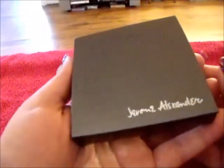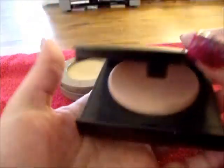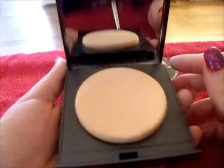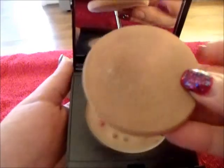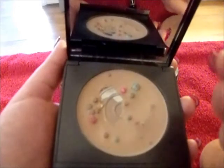And then my other face powder, my last one, it's from Jerome Alexander. I've seen this advertised on TV, and so I found it in my local General Dollar store, and I bought it, and I think it was $10. So you open it up, and it has the little application sponge thing, and I've used this a lot. I really like this makeup, and it's about gone.